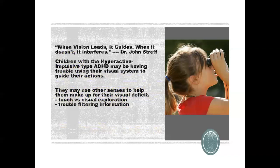So they try to make up for it using other systems, such as touch or tactile. So they might have to touch everything rather than really just exploring it with their eyes and visually and understanding it. The other thing that goes into this also is just trouble filtering visual information. So you think about that they might get really distracted by other things that are in their visual field that are not necessarily their main focus. There's a lot that we kind of tune out in our daily lives. We're not constantly having to, every time there's a movement in our peripheral vision, turn our heads and look at it. Usually we can tune out certain things and attune to those things that are important.